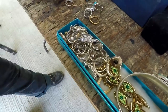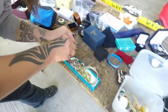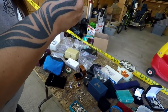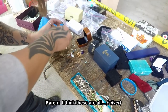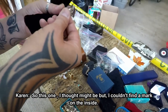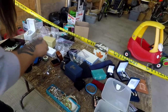So this is all silver, I would imagine. I think so, yeah. Some of it's silver, but I don't know. Do I want all of it though? It depends what kind of deal you can make. So this one I thought might be, but I couldn't find a mark on the inside. I couldn't find a mark on that bracelet either. I'll have to look at it.